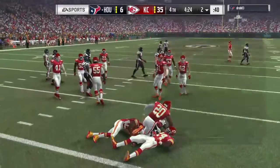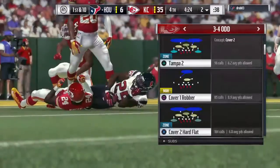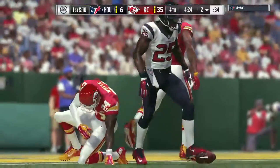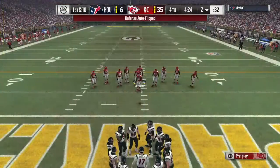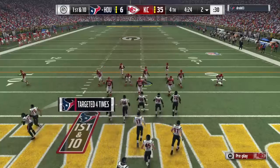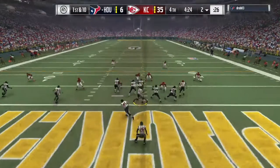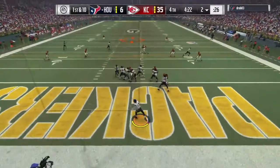Officially just 27 yards there on the punt. And the Texans are going to have the football with a 1st and 10 deep in their own territory. And the Texans set to come onto the field. Very tough spot here for the offense to start. Trying to shake off the interception from the last drive.